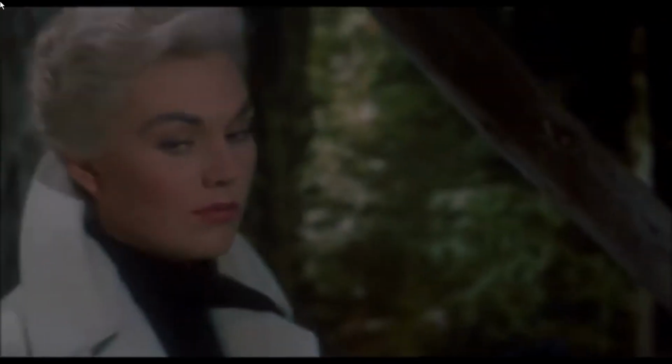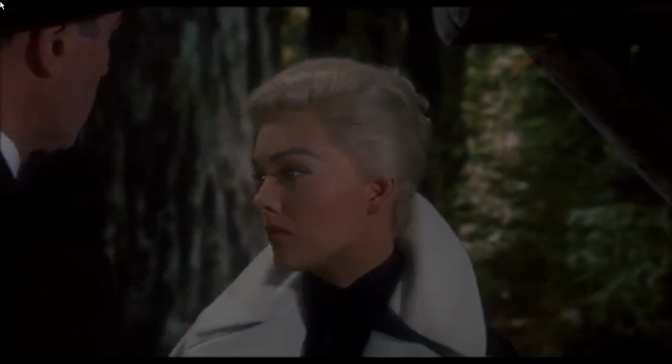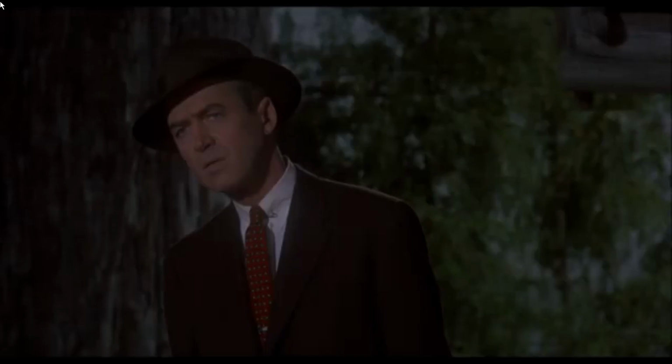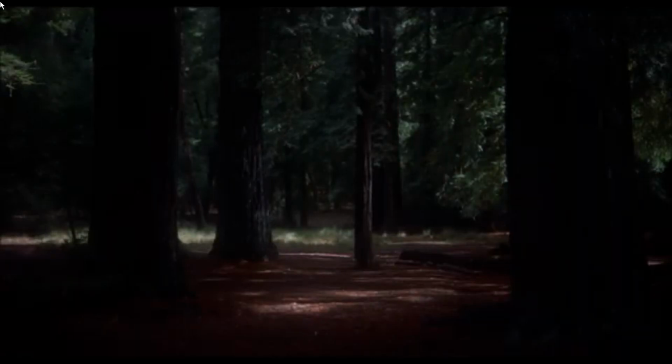Kim Novak, who plays Madeline, uses her eyes as much, if not more, than Scotty to tell the story of her character. In this scene, Madeline stares blankly to show that she is possessed and not aware of what she is doing, and Scotty stares back at her with concern and also looks for her.